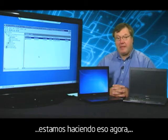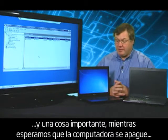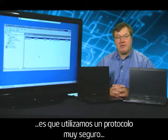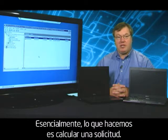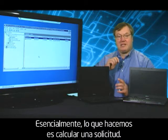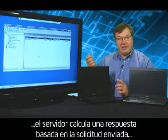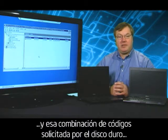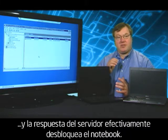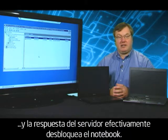We're doing that now. And one of the important things, while we wait for the computer to shut down and then we'll boot it back up again, is that we use a very secure protocol to pass these authentication credentials to the hard drive. So in essence what we do is we calculate a request and send that to the server. The server calculates a response based on that originating request, and that combination of the codes requested by the hard drive and the response from the server effectively unlock the laptop.